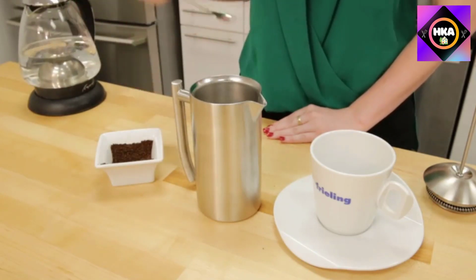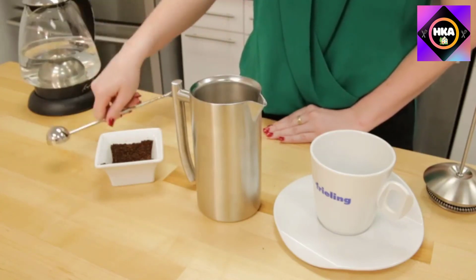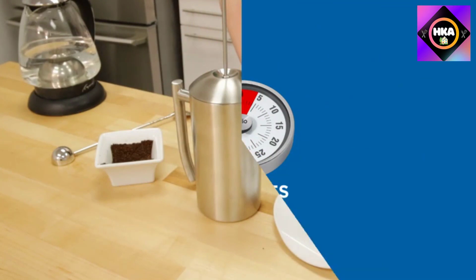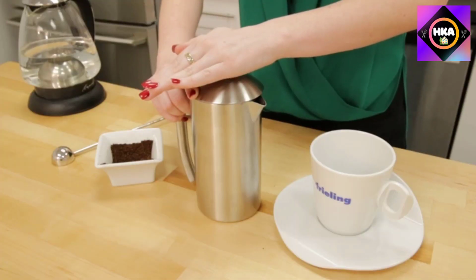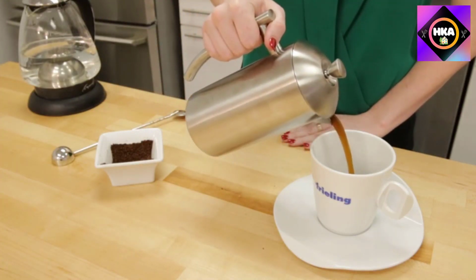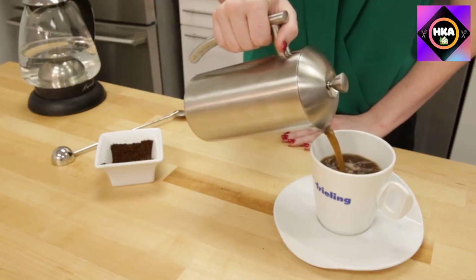Unfortunately, the Freeling stainless steel French press is on the expensive end, but for those who want the best French press out there, this is the way to go. The item's double-walled stainless steel carafe provides top-notch heat retention, so you can grab a cup long after brewing. We tested it ourselves and our reviewer said that the stainless steel is durable and won't shatter like glass beakers.